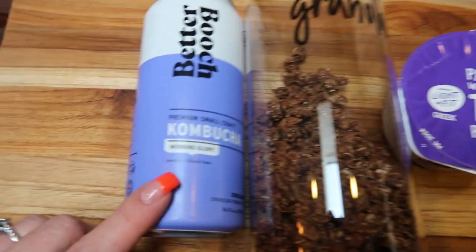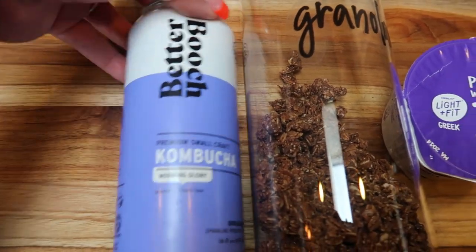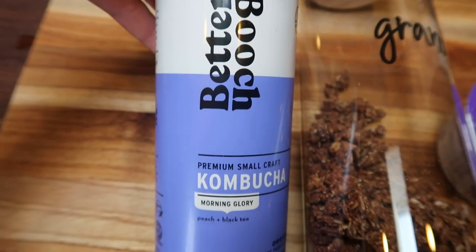Here's my morning snack today. I'm going to have a better booch. This is the Morning Glory from Imperfect Foods.